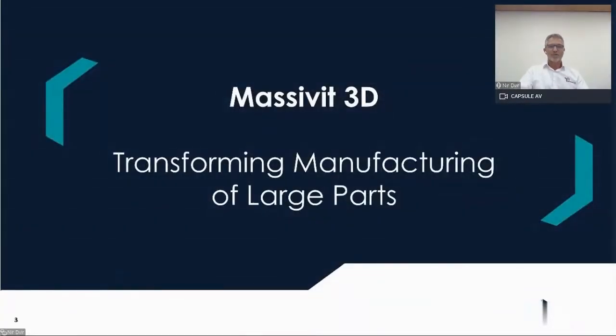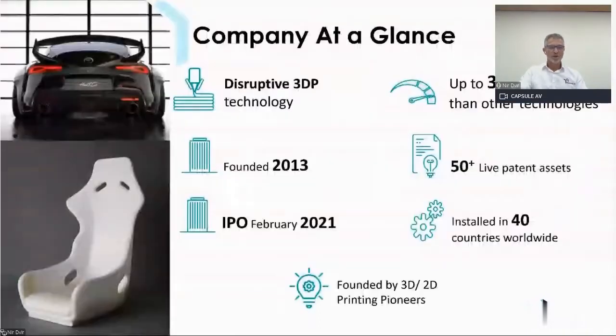So Massivit 3D transforming manufacturing of large part. For those of you that don't know Massivit 3D, one slide, just very short. First of all, we are talking about disruptive 3D printing technology that prints 30 times faster than other technologies in the market. We were founded in 2013. We have more than 50 live patents, and we went public just now in February 2021 in Tel Aviv Stock Exchange.